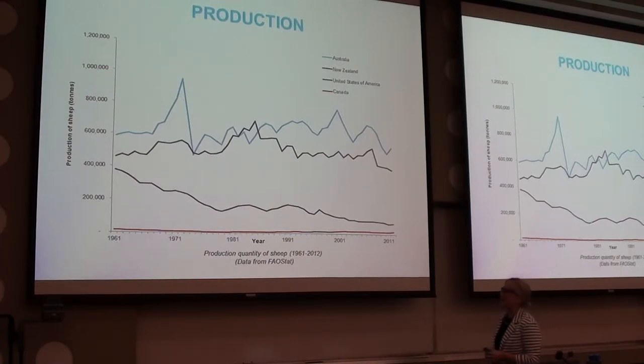And in regards to Canada, it's the sad little red line down here. You can't quite see it. It did decline with everyone else during the 70s and 80s. It's managed to pick up a little, but it hasn't picked up at the rate at which consumption has picked up. So Australia and New Zealand have filled the supply gap.